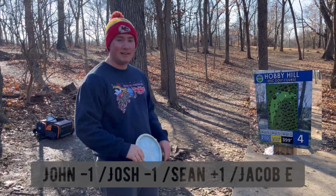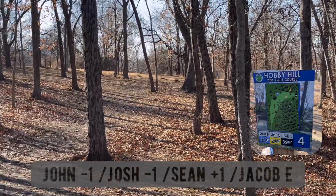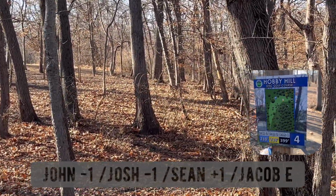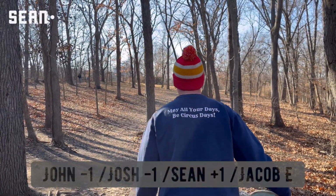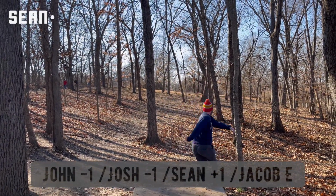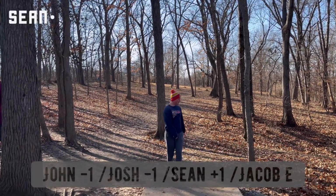That's a 399-yard par four. Way down to the right, sweeping dogleg. Try not to hit a tree. Amen. Oh, that looks good. It's a good start.